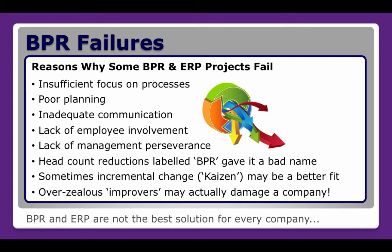Quite often a project can fail if other priorities intervene in management's viewpoint. Headcount reductions, and sometimes what was labelled a business process re-engineering project was really just a headcount reduction by another name, and that got BPR a bad name in some companies. And sometimes a big bang change like business process re-engineering is not appropriate, and continuous improvement, Kaizen change, might have been a better course of action.